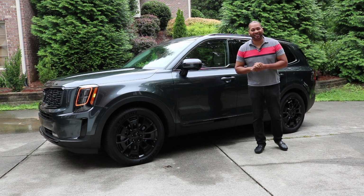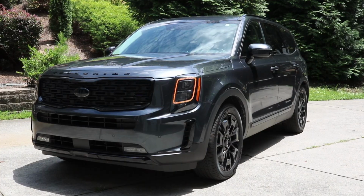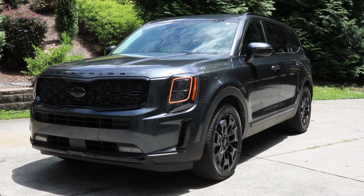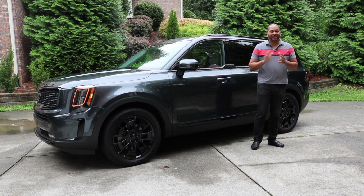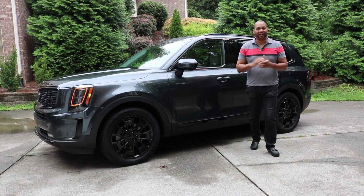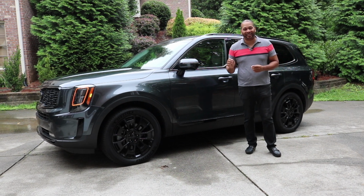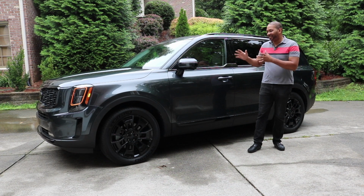Today, we are here to take a look at one of the hottest SUVs on the market. This is the 2021 Kia Telluride. And I must say, this is an awesome looking SUV. Kia has truly stepped their game up over the past few years, and people are starting to take them a lot more seriously. I love how the squared off design is not too masculine and it's not too feminine either.